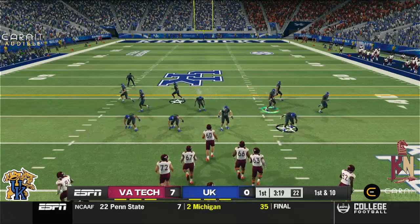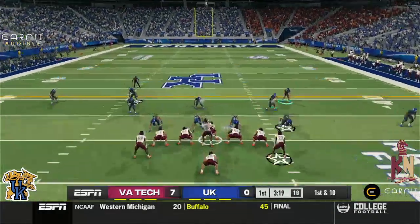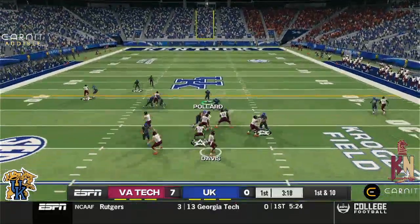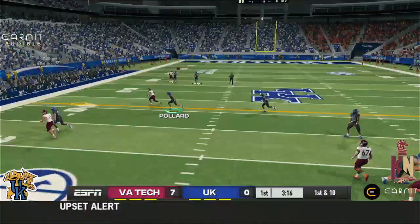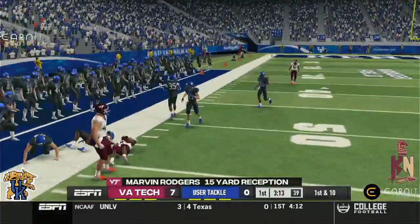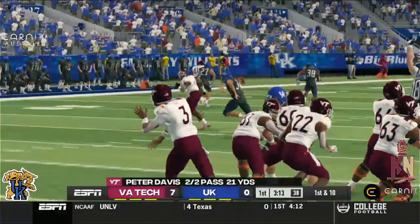From their own 31-yard line, it's 1st down. Virginia Tech is up 7. Tackle at the 46-yard line. Gain of 15 yards. 1st down.